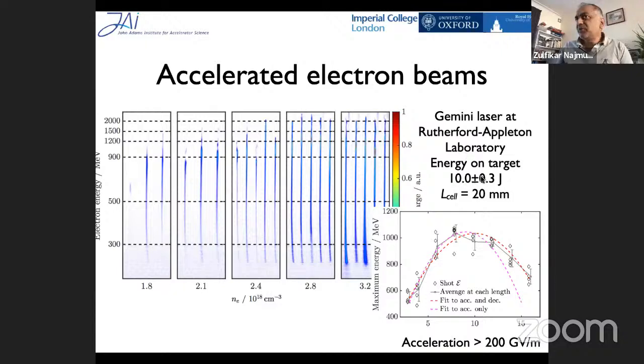It produces something like 10 joules of laser energy, which doesn't sound a lot. But when we put it into something which has very small dimensions, like microns in transverse size and tens of femtoseconds in duration, actually the intensity becomes so large that you can have these plasma waves produced. And these are actually electron beams that we produce.